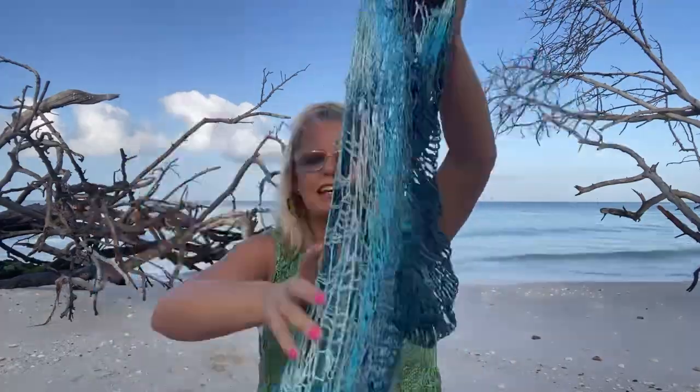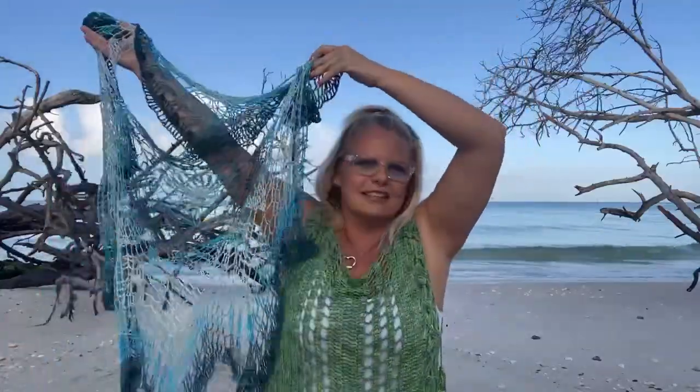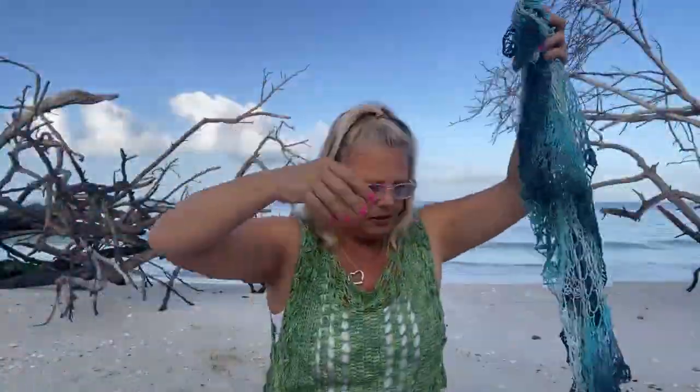Anyway, this is the other pattern done in a Be So Fine Gradient Kit. This is the Priscilla circle vest. Also very pretty and also uses the gradient kit. Anyway, hi Sharon and Joyce, good morning. Really excited to show you these.